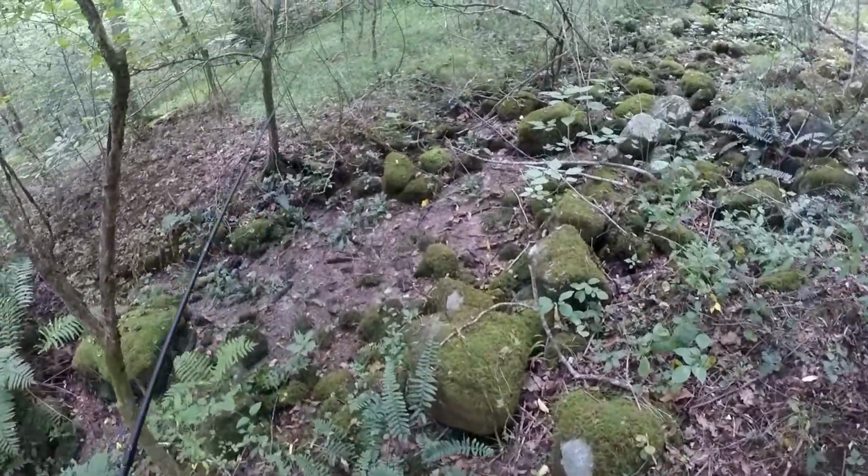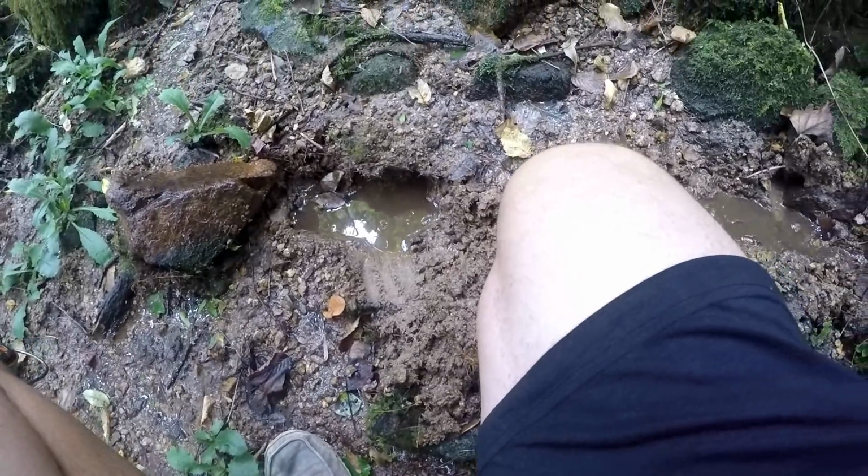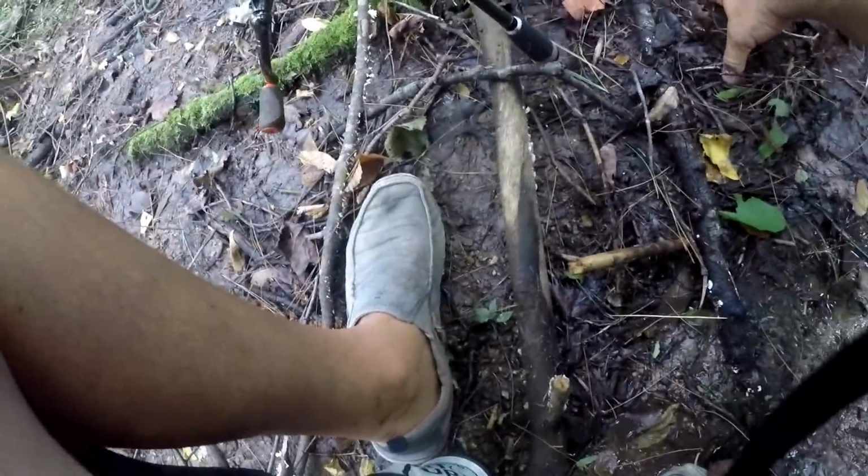Just like I thought, you can see a lot of the dampness here. Hopefully we're going to be able to turn some rocks over maybe and find something. You never know what you're going to find in places like this. Here's a big pile of leaves, possibly might be able to find us some worms. Ooh, I thought I just saw one. May have raked him up.